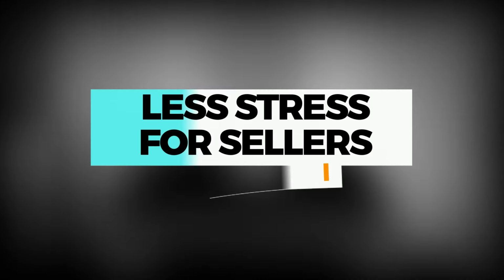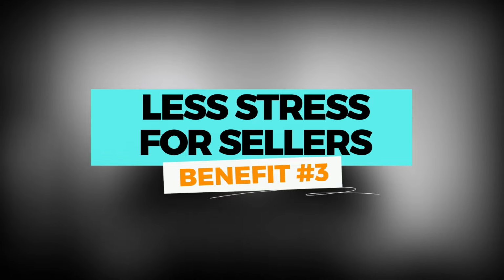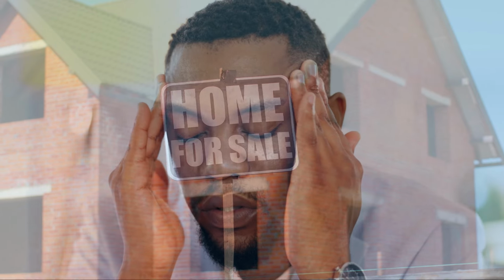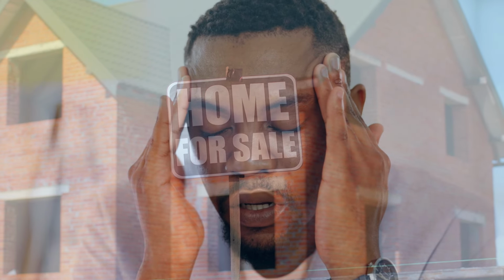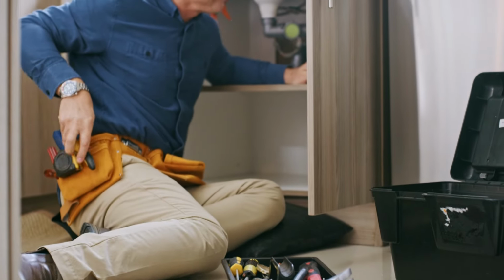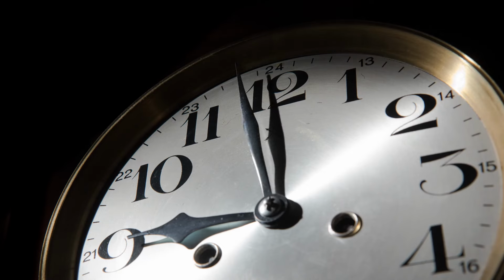And the third benefit, and it's the one that I like most, is that it's less stress for sellers. There is a lot of stress that comes with selling your property. You know, you have to get it ready, you have to worry about the curb appeal, you have to worry about fixing up all the little things that you've wanted to fix up over the years. It could take a lot of time, it can take a lot of patience, and it can take a lot of arguing, right? But if you're doing it as is, it's less stress.